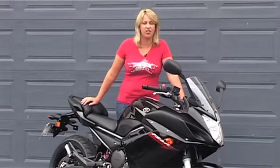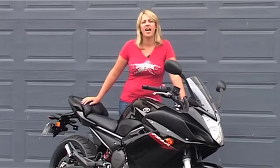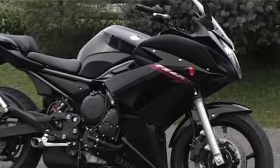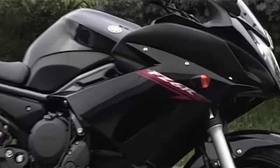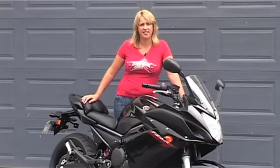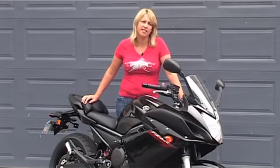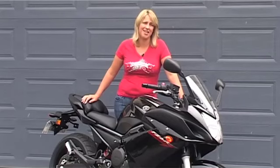The FZ6R is a stunning looking 600cc machine and it's aimed at entry level riders, ladies like myself and people that just want an all round good bike. Even though this bike shares the same engine as the R6, Yamaha have detuned it to make it more flexible for general riding. But when you do rev it out over 10,000 revs, there's still plenty there to keep you interested.